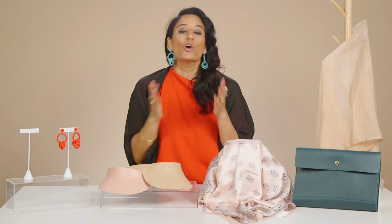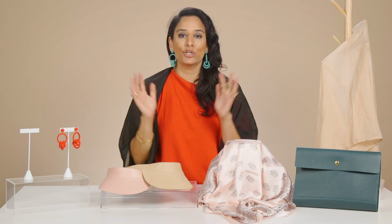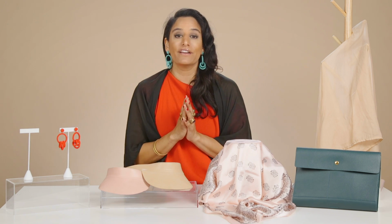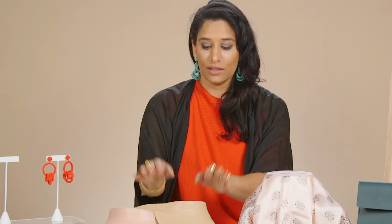And so we decided we wanted to give you guys some awesome neutrals to go ahead and make accessorizing in the summer very, very easy. It goes with everything else that we've already talked about. The visors, the earrings. We're creating a whole summer look. You're gonna get your earrings, you're gonna get your visor, you're gonna get your Kaftan, we're gonna ship it out to you, you're gonna be fabulous.